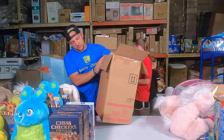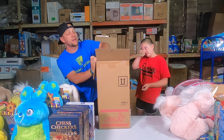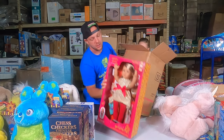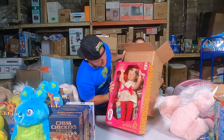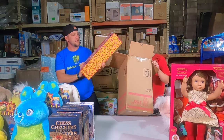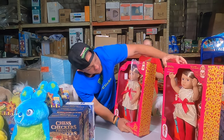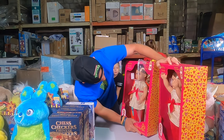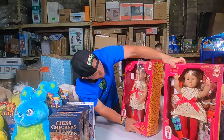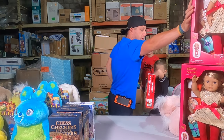All right, so our generation original case pack, those are always good when you see those, because hopefully it's the stuff that was in it. So we have our generation brand new doll, so that's nice. They're both the same. Yes, they are, and all the accessories are here. So those are nice finds there. We will take those all day.